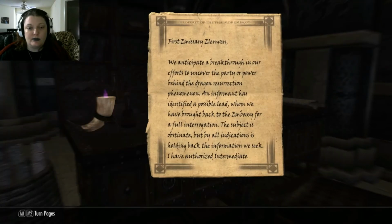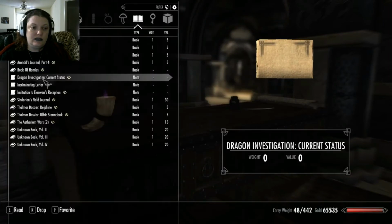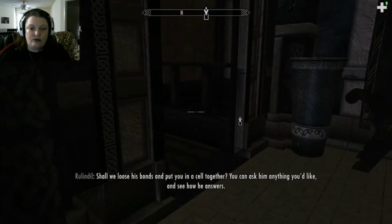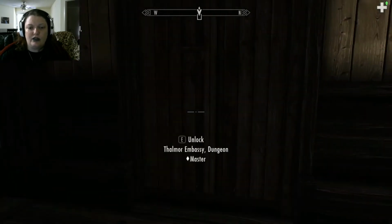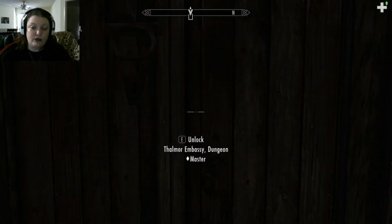Oh, there we go. That's what I needed. Basically, it says that they don't know where the dragons are coming from. They think, like, the Imperials. So the Imperials think the Thalmor are responsible for the dragons returning, and the Thalmor think the Imperials are responsible. Or the Nords.